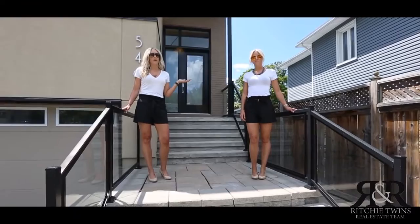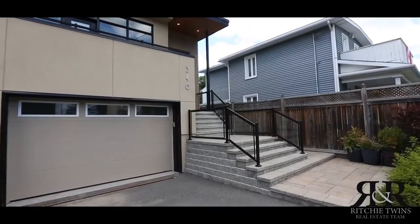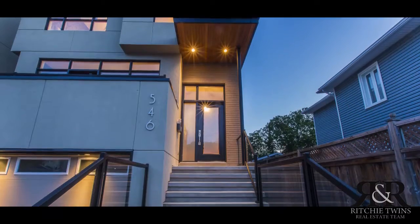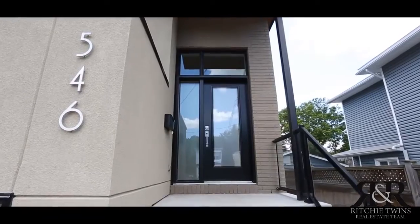This home has 3 bedrooms, plus a loft, and is absolutely stunning inside. We are located steps away from Hampton Park. We're located here on a really private street. We have a fully fenced backyard. This lot is stunning. It is huge for this location. Mature trees in the back. Let's go check it out.